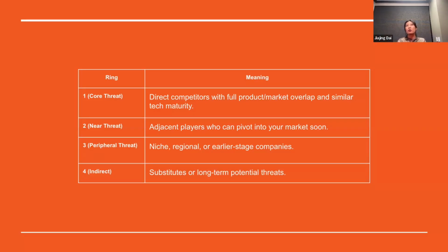So this is the multiple layers of competitive radar. What do you mean by long-term potential threats? Keep an eye on new technology, because you are looking at a very similar industry or very similar product that you are targeting right now. But there might be new formats or new innovation that will come out and substitute in the future.